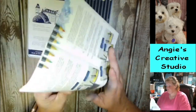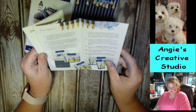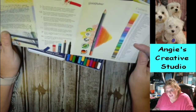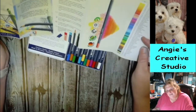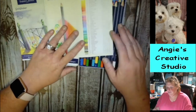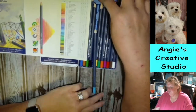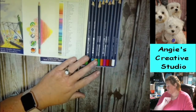Comes with a booklet. And, well, I'll be damned. I said none of this was in English, but it is. Some of it is in English, but a lot of it ain't. But it does come with the booklet with the number and the name of the pencil. The coral top pretty well matches the lid, as you can see. They are made in Germany.